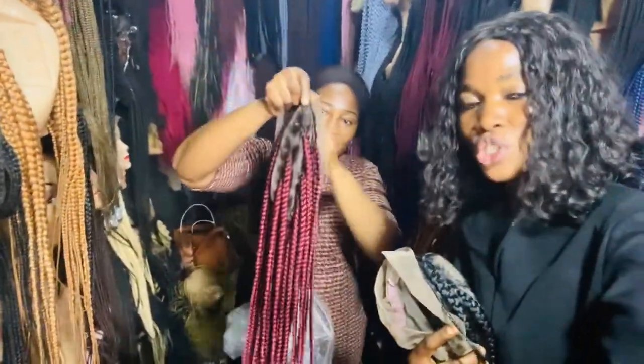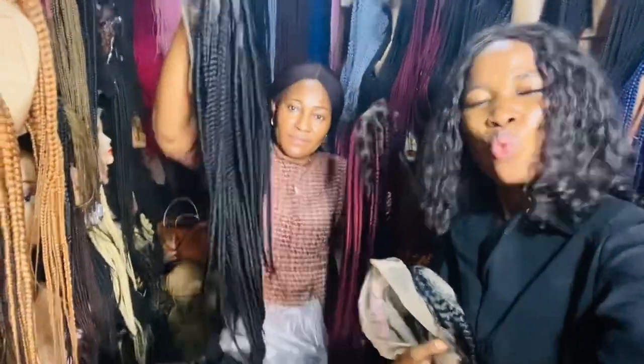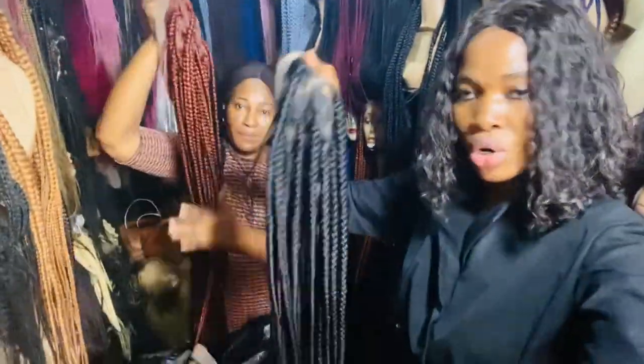This is the owner of the store and her husband. So if you come to the market, you will see her or you will see her husband. Now, look at this. This is in black color. That is to tell you how stocked they are.